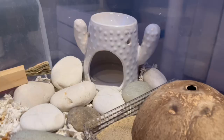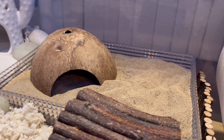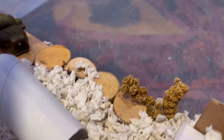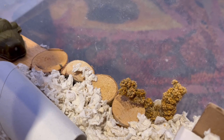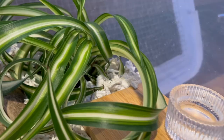And then over here we have the rocks, another chew, some food I just scattered, a hideout, the sand bath with the coconut hideout, and then the bendy bridge. Over here, I put the chinchilla sand actually under the bedding, just thought that was a bit cooler, and the loo rolls right there. We have these birch stumps here, millet there. The millet's looking a bit rough, it's been through stuff. It's been in that bag for a while. But anyways, we have the platform here with the water bowl on top, a whimsy, some chews, and some mealworms. Here we have the spider plant and the coconut with the coconut fiber in it.